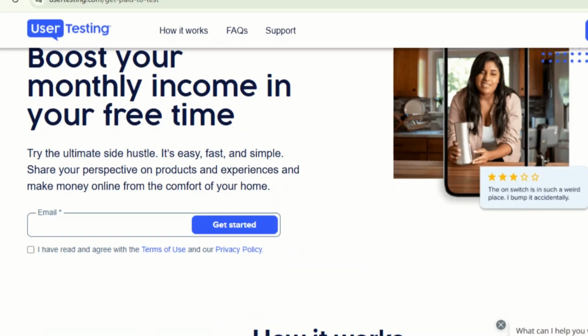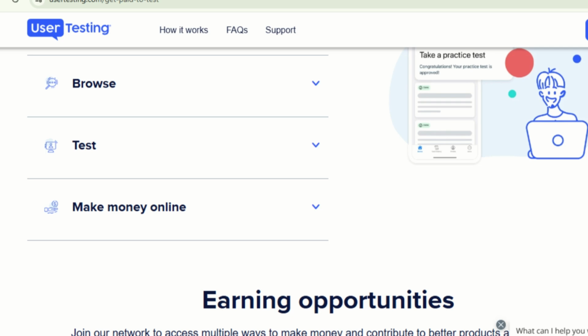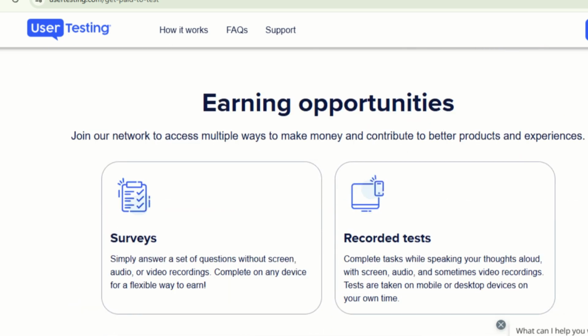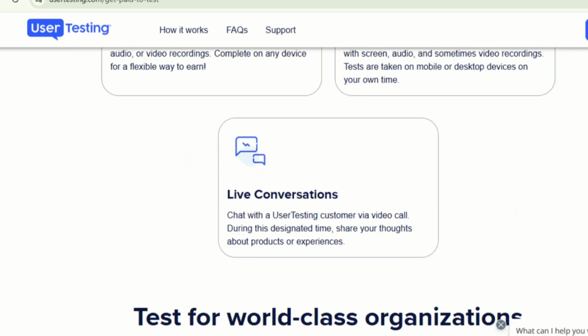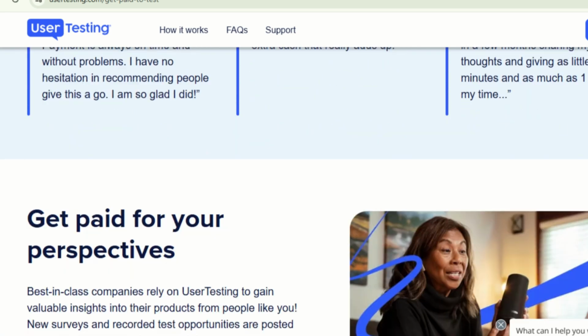The third is UserTesting. It's probably the most popular site. You do a short qualification test and then start receiving real paid tasks. Most are quick 20-minute tests for $10, but longer interviews can pay much more.